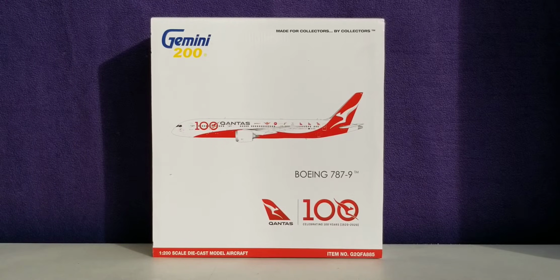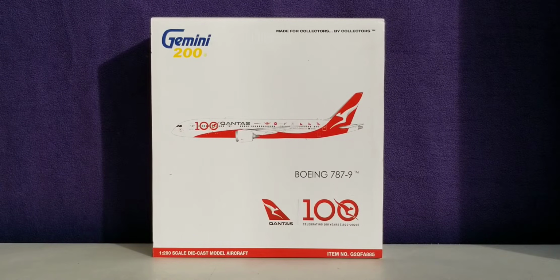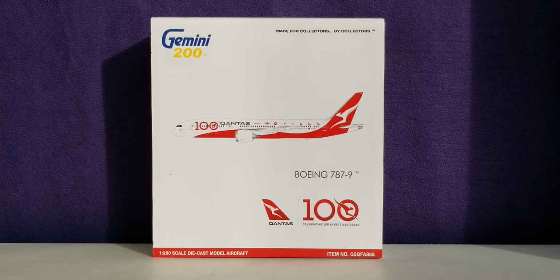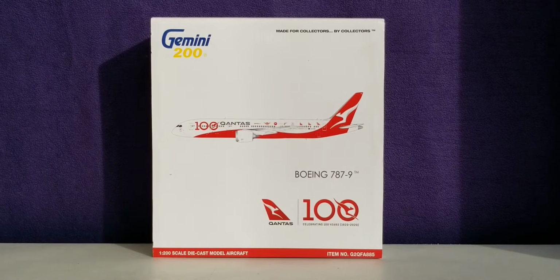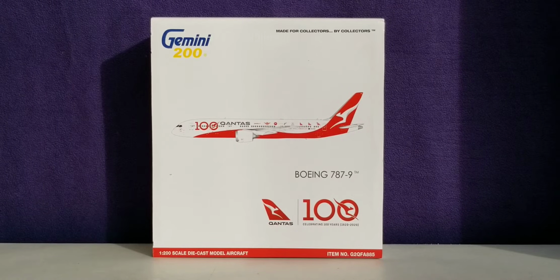Qantas currently flies to 20 domestic destinations and 27 international destinations in 14 countries across 6 inhabited continents, as Qantas is one of 10 airlines to own this distinction of permanently flying to all 6 inhabited continents, along with Air Canada, Air China, British Airways, Delta Airlines, Korean Air, Qatar Airways, South African Airways, and United Airlines respectively, with an operating fleet of 126 aircraft, which includes 11 Boeing 787-9 stretch Dreamliners, including this one you're looking at here.